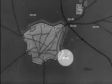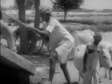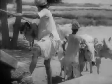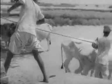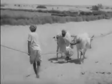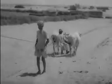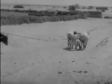Let's have a look at this special well. The water is being pulled up from the bottom by a rope attached to 2 oxen. This well is in the middle of a sandy desert, and you can see that it must be very deep because the oxen have to walk such a long way to pull the water to the top. The man is putting his weight onto the rope too. The water comes up in a big leather bag.